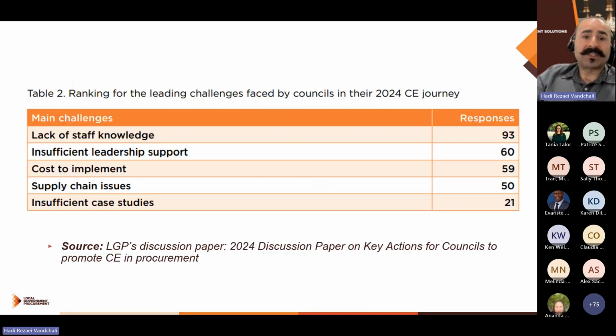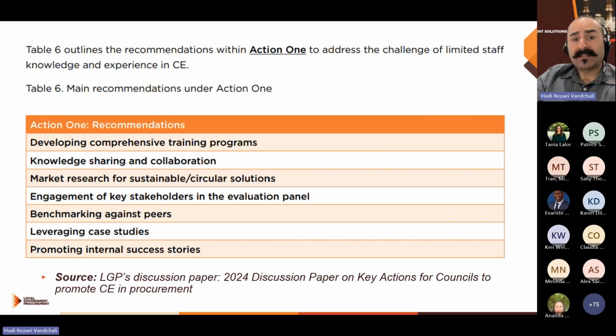This table shows the main challenges councils face in advancing circular economy in procurement, including lack of staff knowledge, insufficient leadership support, cost to implement, supply chain challenges, and finally, the lack of sufficient case studies. To address these challenges, we categorized all the recommendations into four key actions. Action one focuses on tackling the lack of staff knowledge, incorporating several recommendations that you can see in this table.